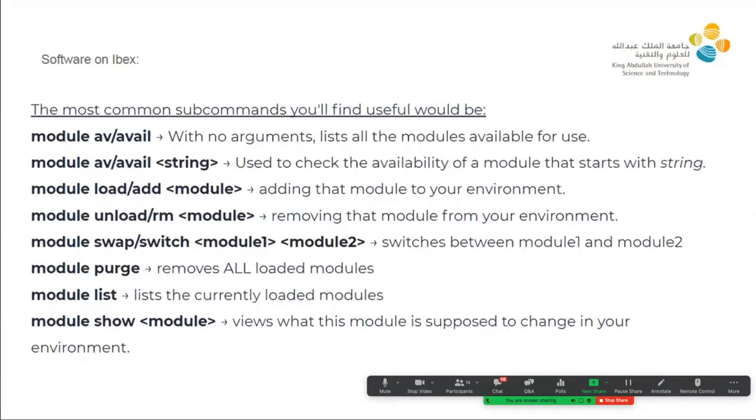The most common subcommands are the following. Module avail, or av, with no arguments will list all the modules available for use. Module avail with a string is used to check the availability of a module that starts with that string. Module load or add will add that module to your environment.